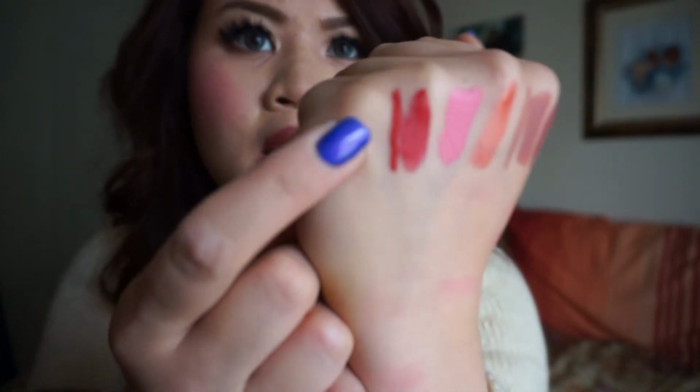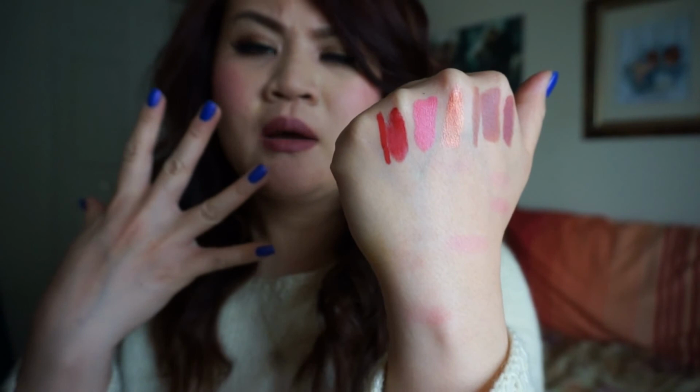It's nice and creamy, very easy to work with, and I find that lip liners just enhance the wear and the color, the overall look. It just looks so much cleaner when you have a lip liner on. So that's what the red looks like by Sephora, or you can use any drugstore red.